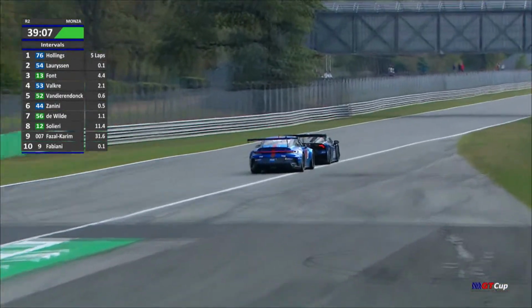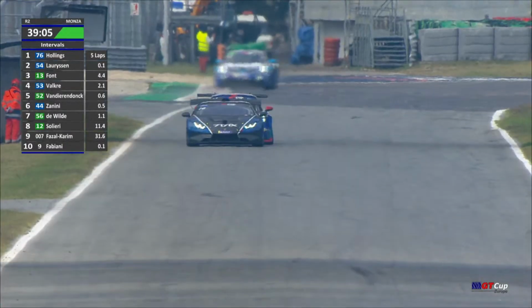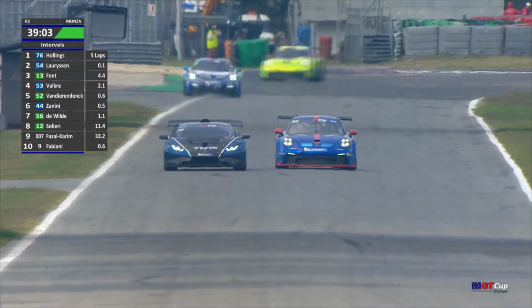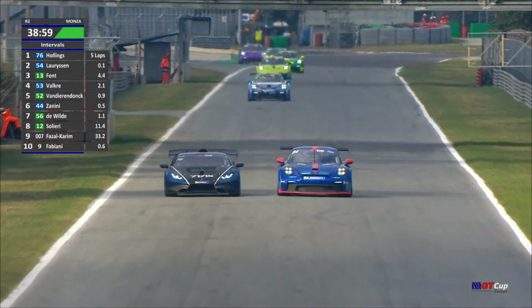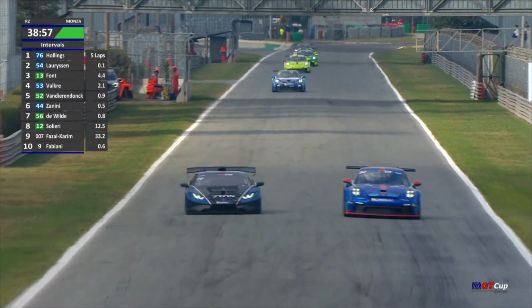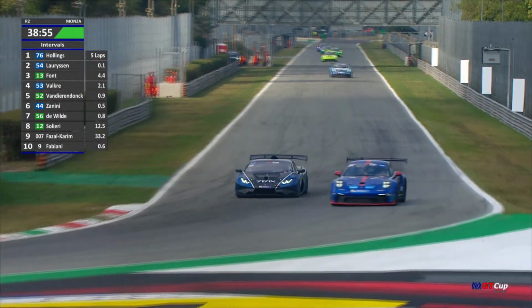From the Porsche on the exit. Look at the difference between them as they cut into the curves. That Porsche looks so menacing as it makes its way through Ascari. The Lamborghini not able to tackle him as hard as now they go side by side into the Parabolica curves. The Porsche of Jan Larison now will look for the lead.